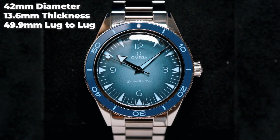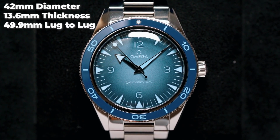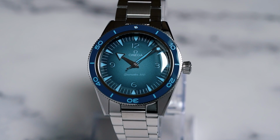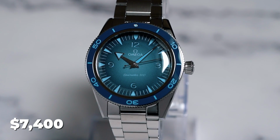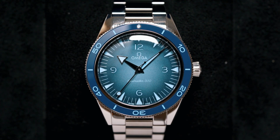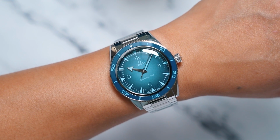I love the color scheme here. The sandwich dial has the light blue peering underneath that cutout hour markers, and I think it was a great way to modernize an overall vintage looking watch priced at $7,400. My only thing is I wish Omega would make this same watch but in 39mm, and it would be super killer in that vintage modern aesthetic. But other than that, everything they added with the color and the new ceramic bezel was really nice improvements.